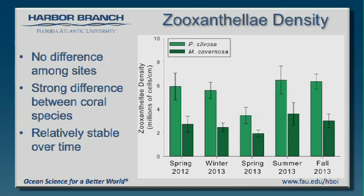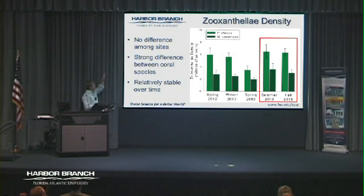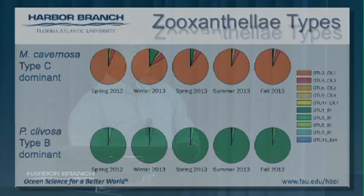So in terms of zooxanthellae density, or the number of zooxanthellae per unit area on a coral, you'll see that the two species are quite different from one another, but that over time they're relatively consistent. And even during discharge events in the summer and fall of 2013, there really wasn't any increase in the total number of zooxanthellae. So the species are different, the sites are not very different from one another, so there's no gradient effect over this region. And they're relatively stable over time. So zooxanthellae are not a good indicator for looking at discharge response.